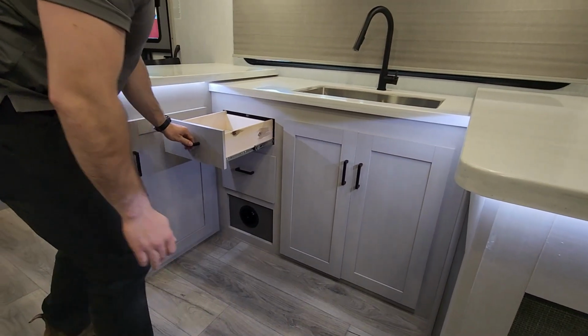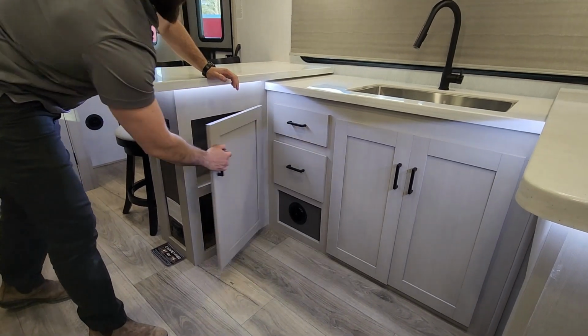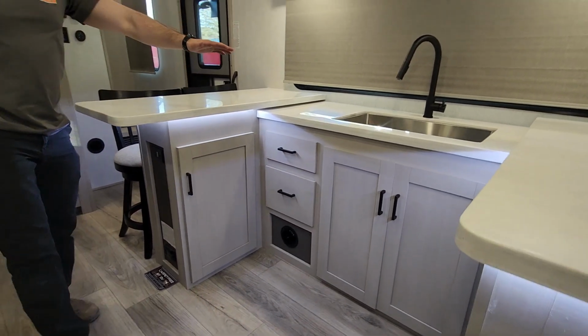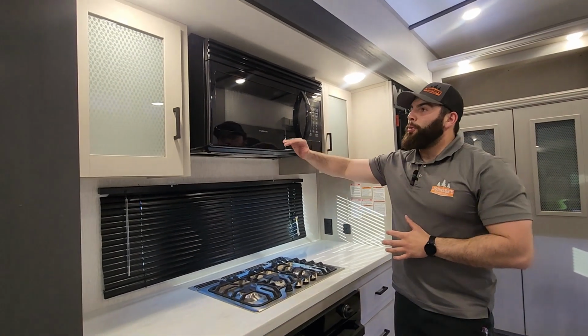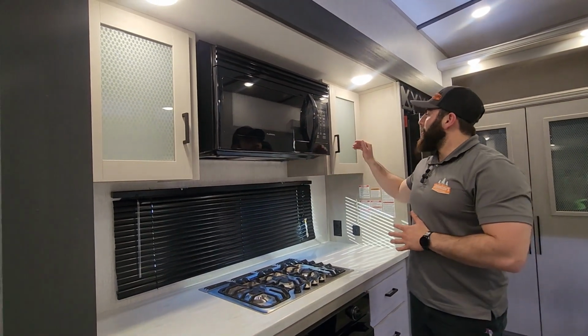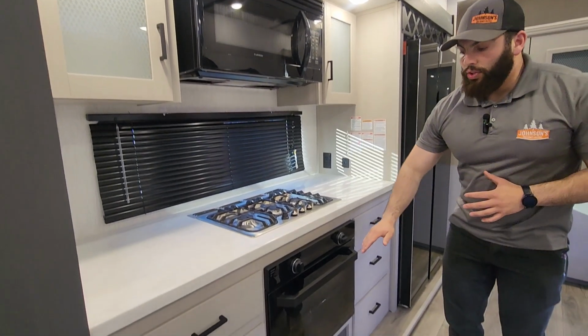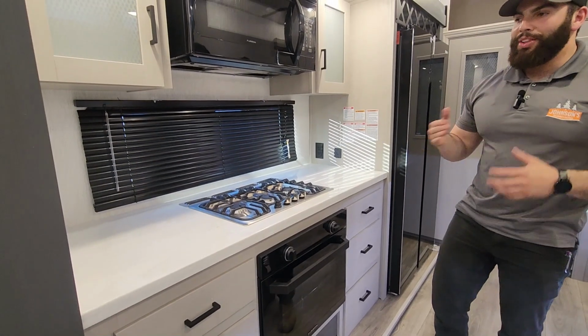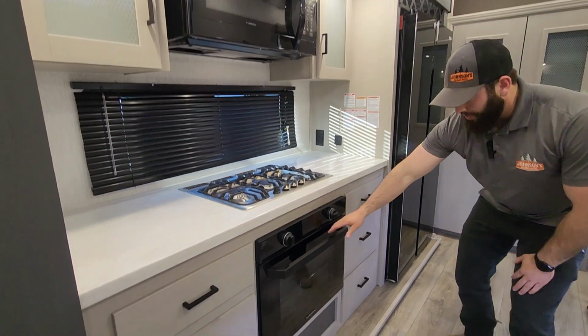2 large drawers as well, and some more storage over here as well. Right across from your sink, you're going to have your cooking area here, residential microwave with storage on either side, residential cooktop, as well as a residential oven. You can actually use this fifth wheel to cook in. It's going to feel way more like a home than a trailer.